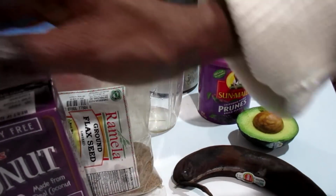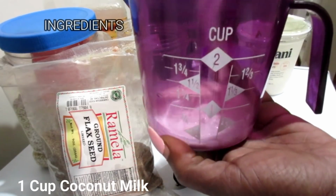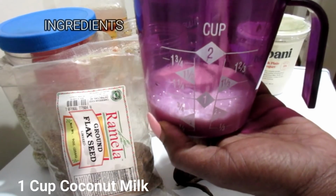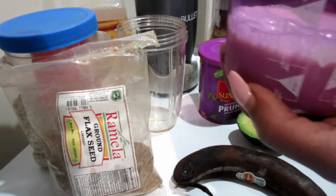Now we're going to start off with a cup of coconut water, coconut milk, almond milk, whatever it is that you're going to use as your base. We're going to be using 1 cup of that.